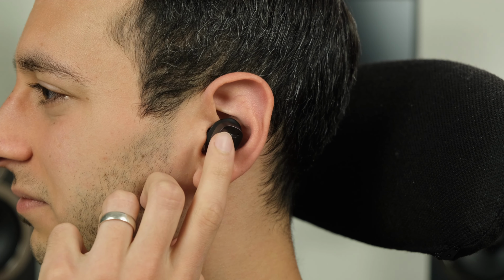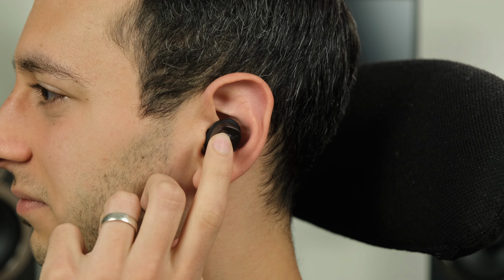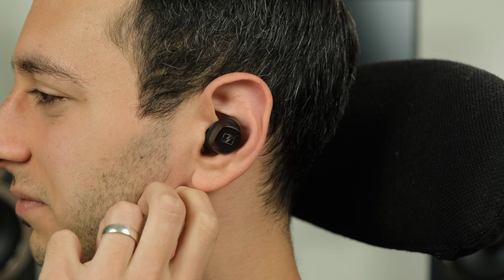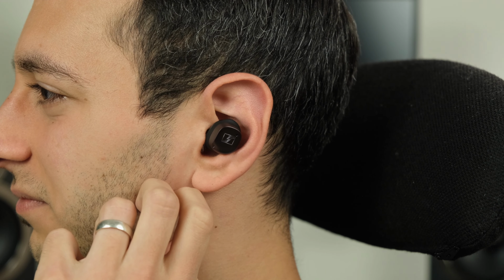Now, as for the actual touch sensitivity, I'm actually really impressed. I had no problems when it came to registering inputs, and I had no problems whatsoever when it came to adjusting my media. This made for quite an intuitive experience when on the move.